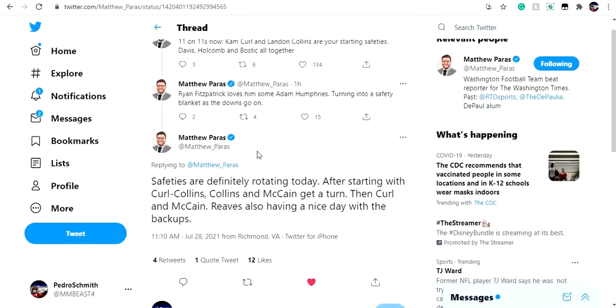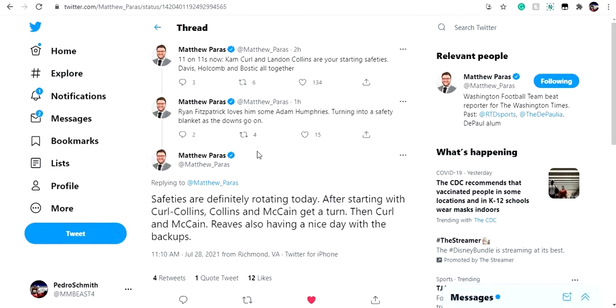And then you look at this next tweet right here. Like I said, safeties were rotating. Cameron Curl was actually playing some free safety today, and the starting group was Cameron Curl and Landon Collins, with Cameron Curl at free safety and Landon Collins at strong safety. That is going to be a really, really interesting dynamic, really the whole safety position.